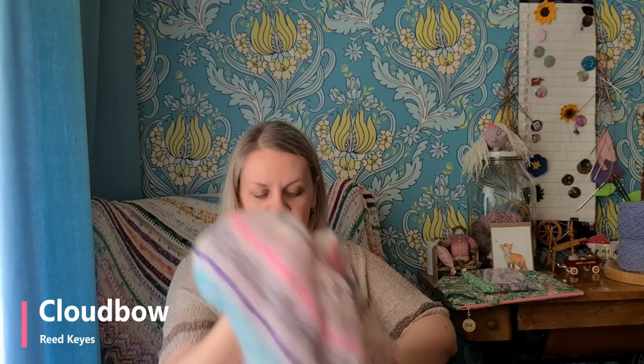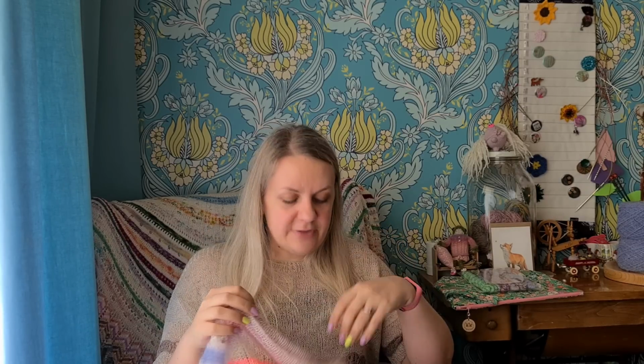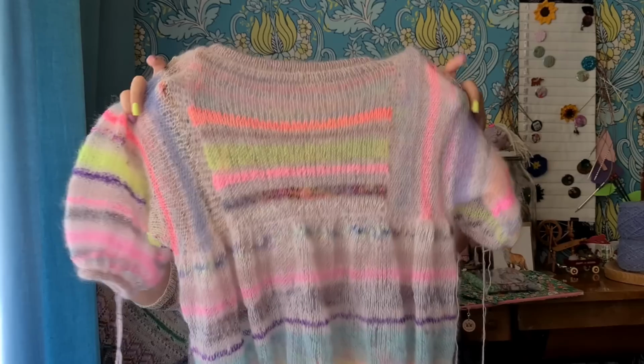Oh, the pattern, I think I forgot to mention that. I just said it's Cloudboard. This is the Cloudboard dress by Reed Keys. I hope that's how you pronounce the surname. It can be found in Pom Pom magazine, issue number 40. You can get it digitally or print copy or both. There is a pullover version, and then there is a dress version. Of course, I'm going for a full-blown dress version, a long one. And it has a very interesting construction.